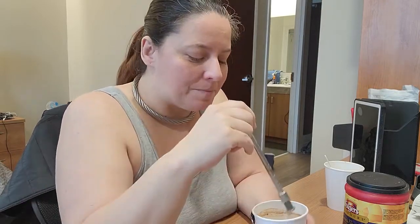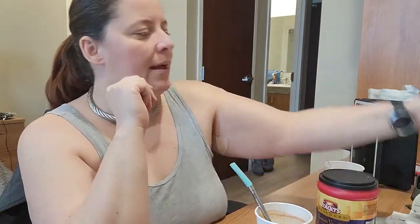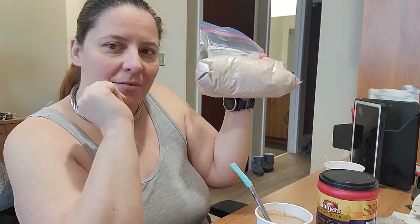And the coffee I had yesterday with yesterday's breakfast, oh my God, it was gross. It was undrinkable. So I am glad that I brought some Folgers. It's a French vanilla blend. And I had freeze dried some Coffee Mate.